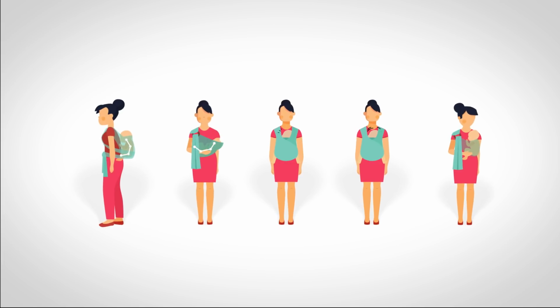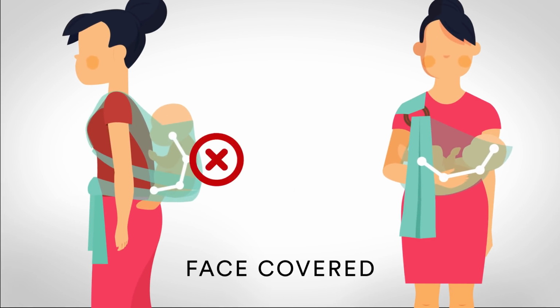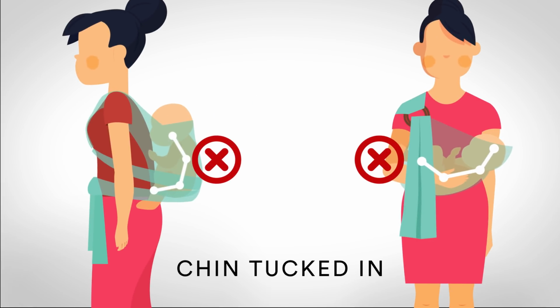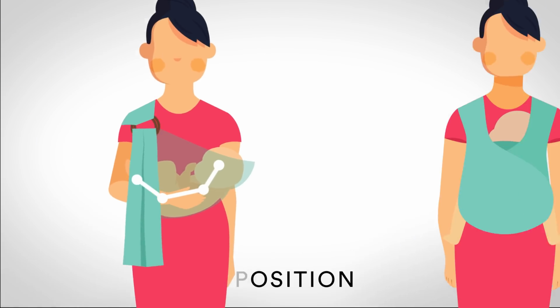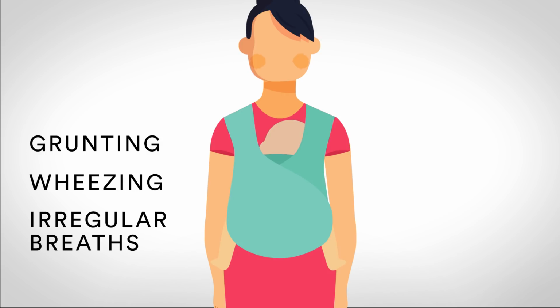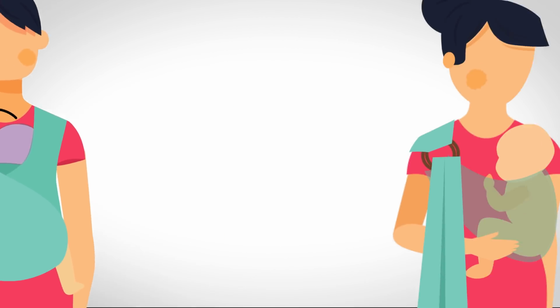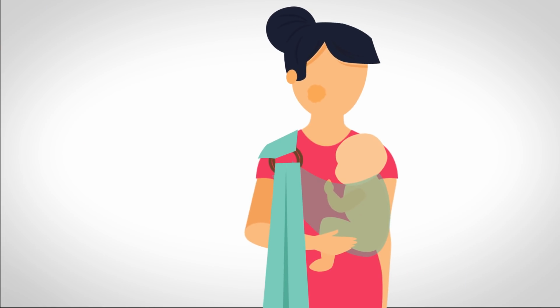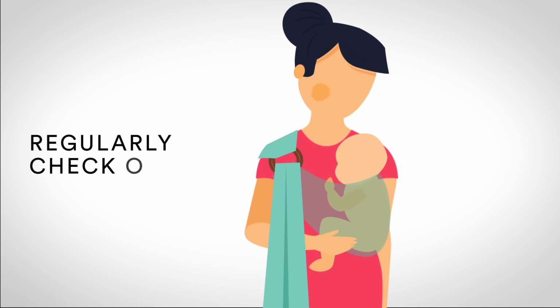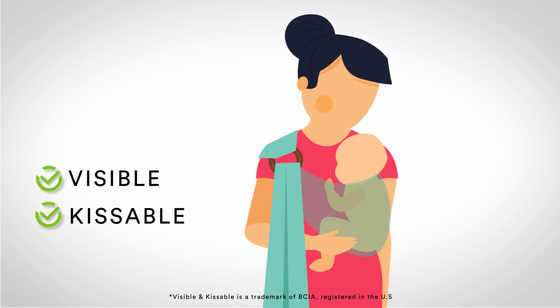Take your baby out of the sling or carrier straight away if you observe any of the following. Their face is covered, chin tucked in, or they are curled in a C position. They are grunting, wheezing, or taking laboured, rapid, or whistling breaths. There is a grey or blue tinge to their skin. They are fussy, restless, or squirming. Your baby may be in difficulty without making any noise or movement, so it is important to regularly check your baby when they are in a sling or carrier. Keep your baby visible and kissable.